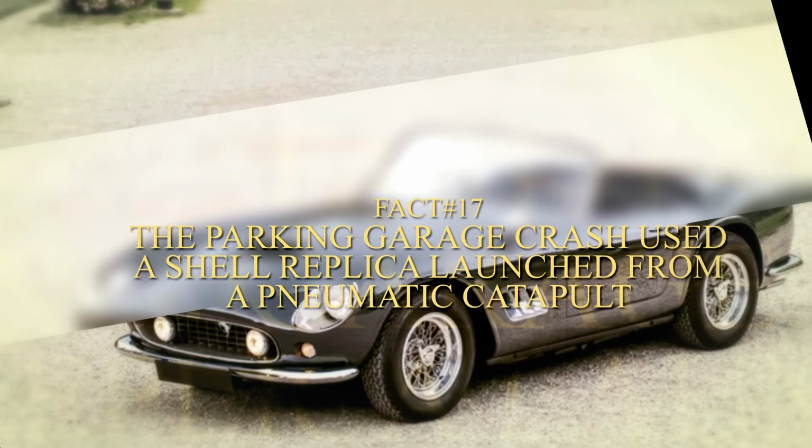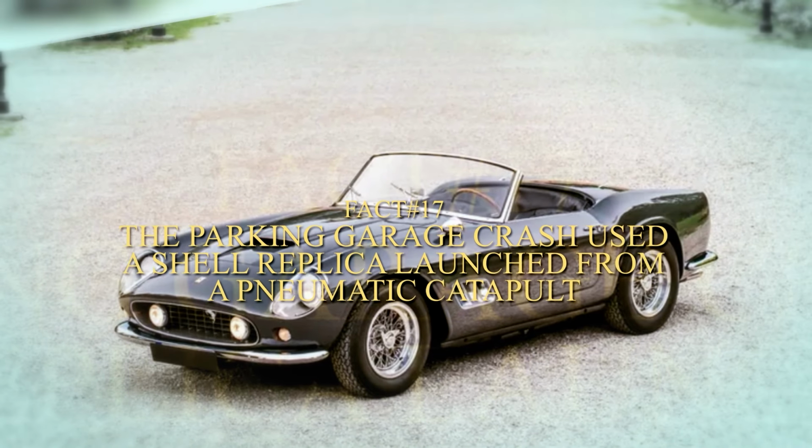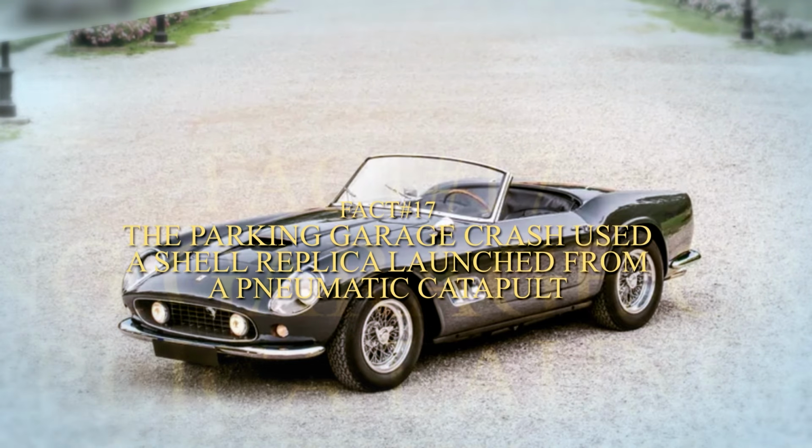Number 17, the parking garage crash. Used a shell replica launched from a pneumatic catapult.